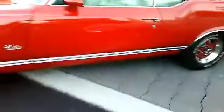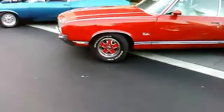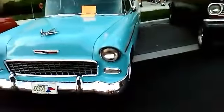Another Nova. I love Novas. I don't know why. Cutlass Supreme. That is sweet. That is really freaking nice. I used to have one. My mom had one, actually. We rented a Cutlass Supreme. I think besides the General Lee, that's my favorite.